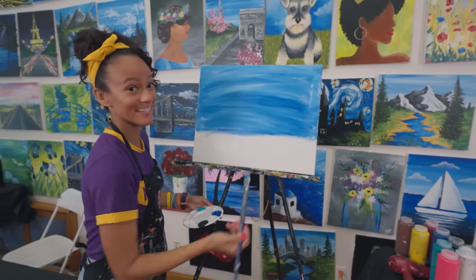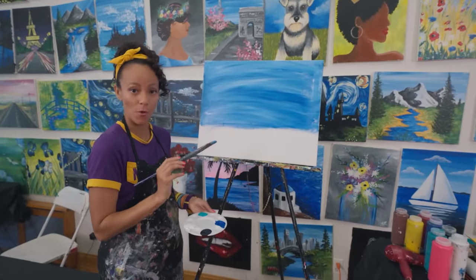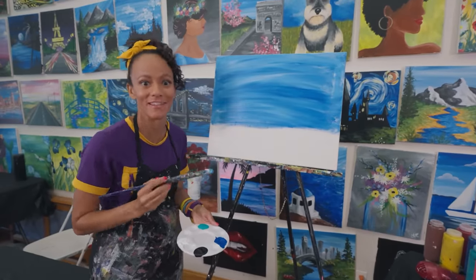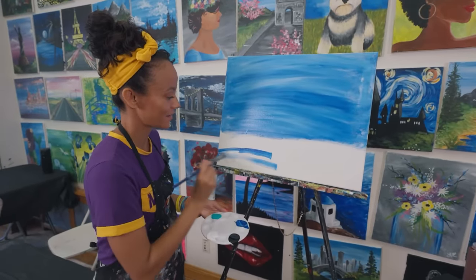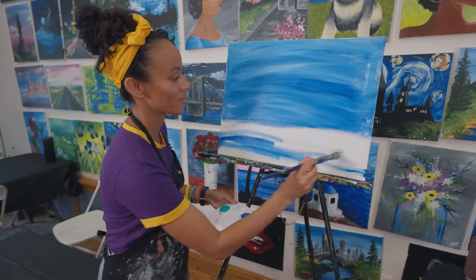Okay, I think the sky's looking pretty good. And now I'm gonna do the water, the river. Let me make the water a little darker than the sky. Some more blue. And if I add black to it, I can make it a little darker than the sky.